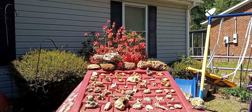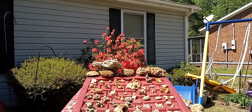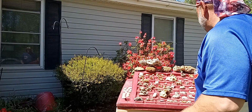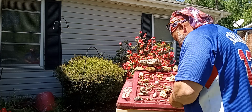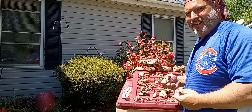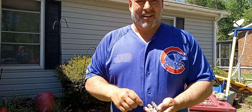Man, that azalea bush, look at this. But she is popping with flowers and way overgrown, man. Should have been did that. Yep. Hey, everybody. Go Cubs.